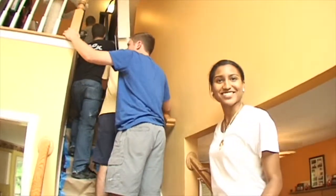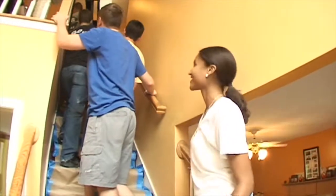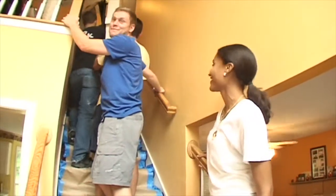How many college students does it take to get one mattress? It's not a mattress. It's a bed. It's a major bed. It's a bed.